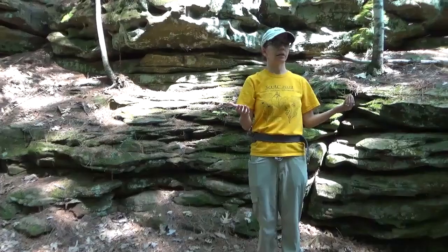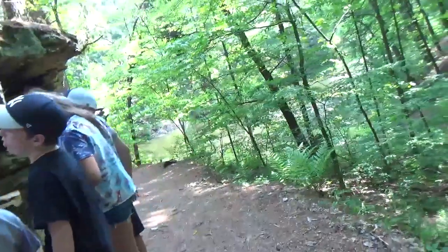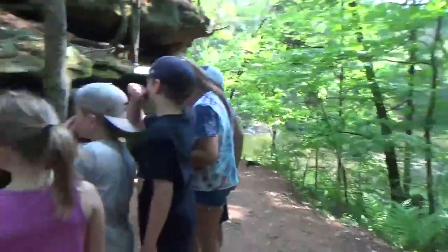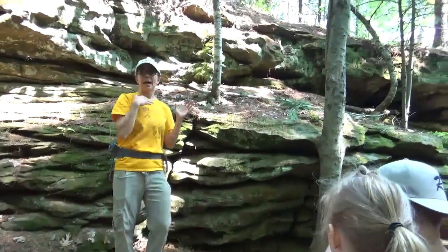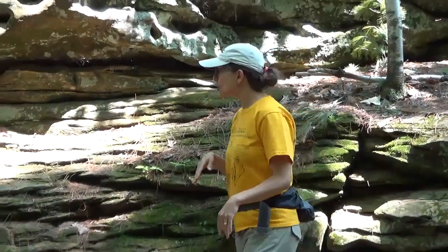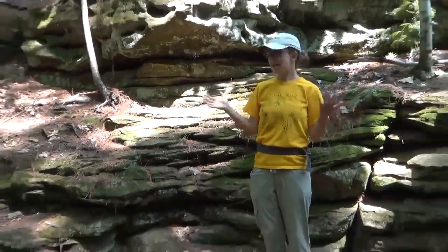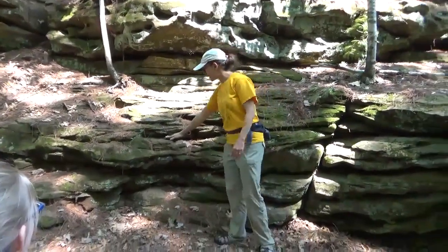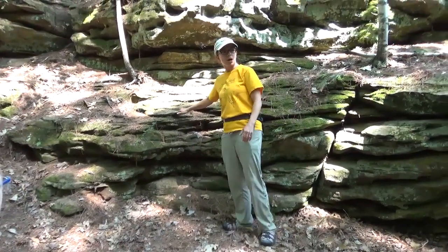Single file line. Do you think it would be a good trail to push on? No. We're going to take slow steps and give each other some space, but around the rock, we're going to get pretty close to the rock wall. And so you will be able to just reach your hand out and touch the rock. And I want you to do that because if you feel the rock, it gives you a clue about what kind of rock it is.